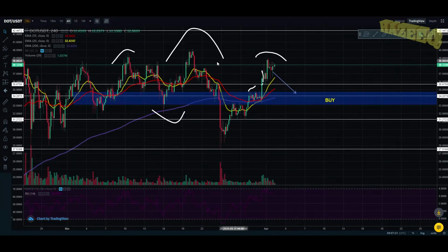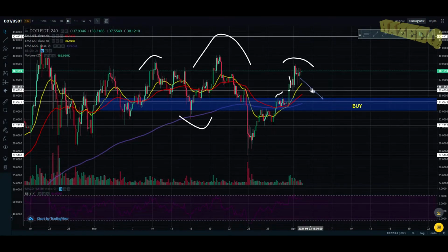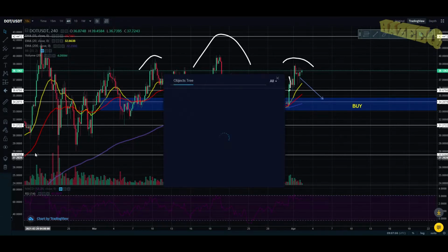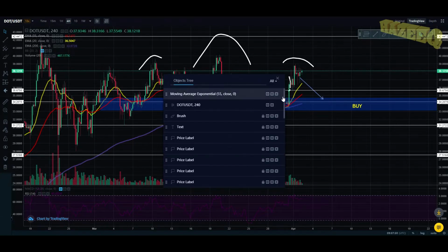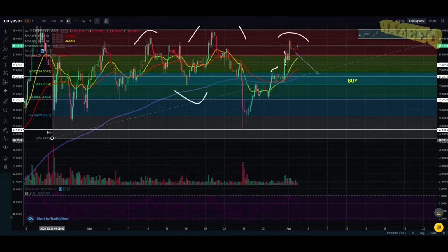So yes, I think Polkadot is very good right now. Looking very good. Target this 20 EMA retest if you want to buy in right now. If not, expect us to come back here, because why do I say that we are going to come back there? Let me just bring up the fib that I have over here. So here's our fib from the bottom all the way to the impulsive wave.